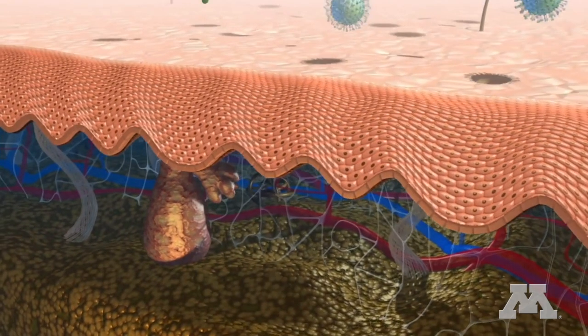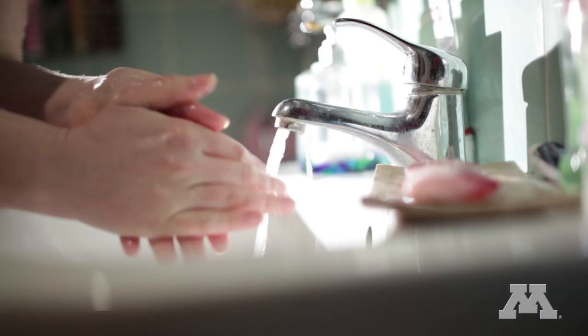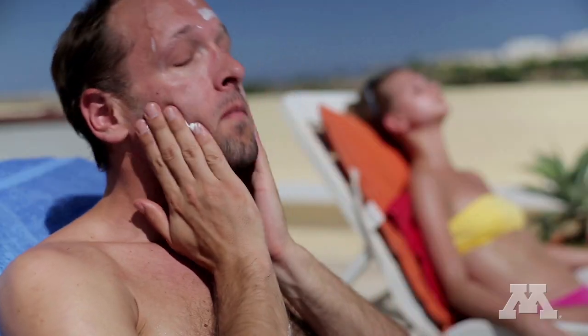So epidermolysis bullosa is a class of rare genetic diseases that primarily affect the skin. The skin is a very mechanical barrier, and there are lots of structural proteins that make sure the skin is a nice barrier to the outside world. So in EB, epidermolysis bullosa, those proteins are absent or mutated or dysfunctional.